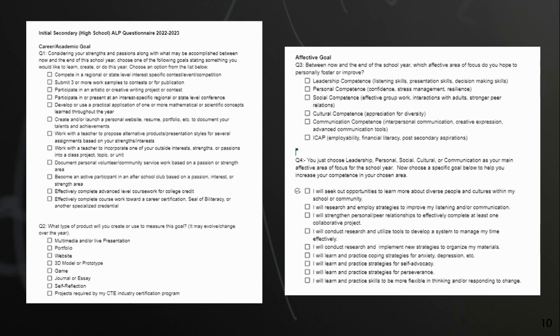And just like Shauna said when she was talking about ALP goals for middle school, this is not designed to be extra work for any kids. It is designed to help them focus their work so they are truly working on their passions and their needs are getting met.